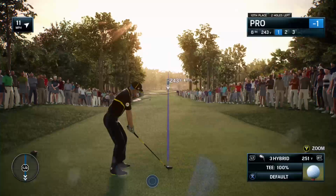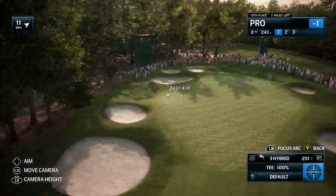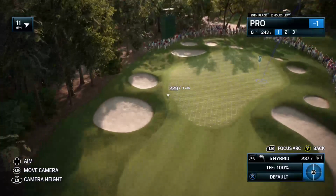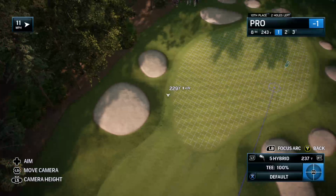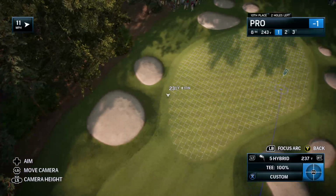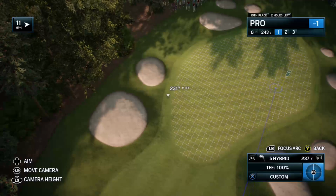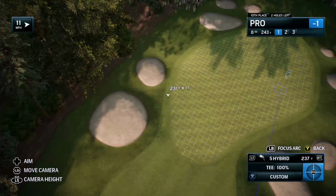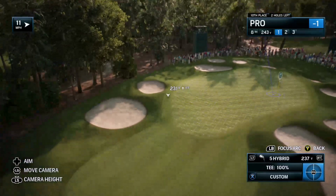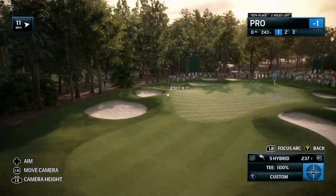TPC Sawgrass, the fabled stadium course designed by the legendary Pete Dye. Rich Lerner alongside Frank Nobilo. And here at the 8th, Frank, most players are happy walking out of here with a par 3. And the reason why, it's a very narrow entry to this green. It's just littered with bunkers around, left, behind, to the side, and even short. Once you get further up the green, though, even though this is sort of an undulating green, it starts to widen up. So don't get trapped into just looking at the front of this hole.